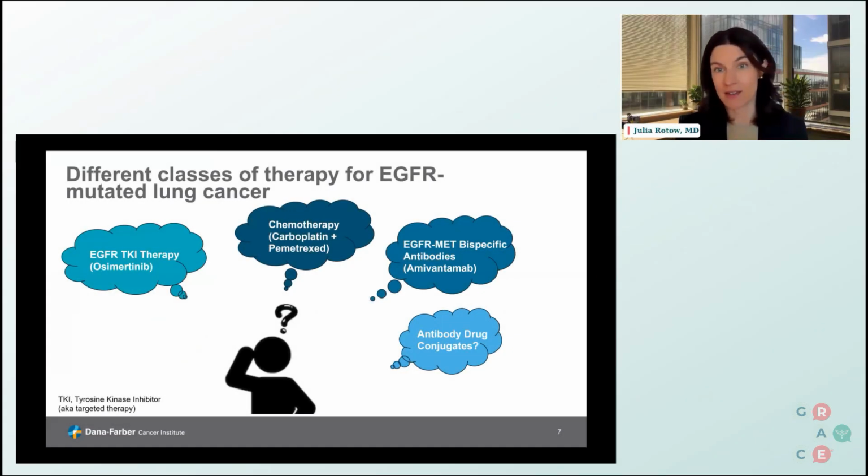So today, and this is something that's really been changing over the years, we have many different classes of therapy available for EGFR mutant disease. We have the original EGFR targeted therapies, and that's right now osimertinib, which I mentioned before is a third generation EGFR inhibitor pill. But there are other classes of therapy we use either upfront or along the way for our patients with this diagnosis. And that may include chemotherapy, and usually does include chemotherapy at some point. Classically, the combination is carboplatin plus pemetrexed, which you may have heard those names before.